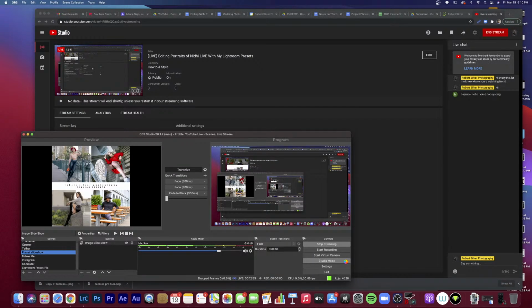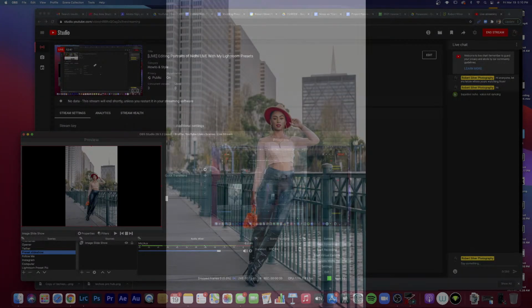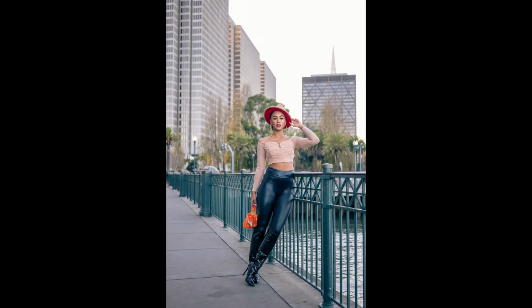Now, here are some photos. Whoops, my computer of course wants to do a little pinwheel thing here. There we go. So here are some photos that I edited using my presets. This one was with vintage. Wait, now I'm having something with... okay, let me check it out. YouTube is not receiving. There we go.